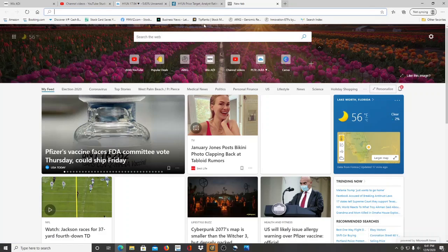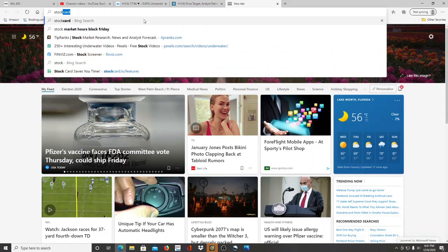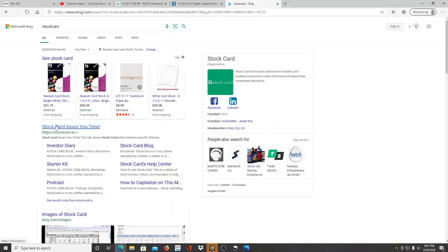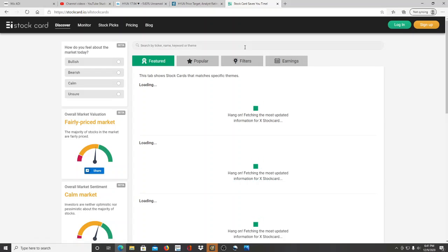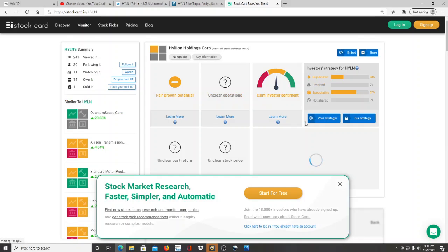And then there's another one here, actually, I want to go ahead and take a look at. It just came to my mind. They're pretty good here with this. Let's go ahead and see what they have to say, because sometimes when there are these mergers and they're new, they don't have much to say here. But let's see what they have to say about HYLN.